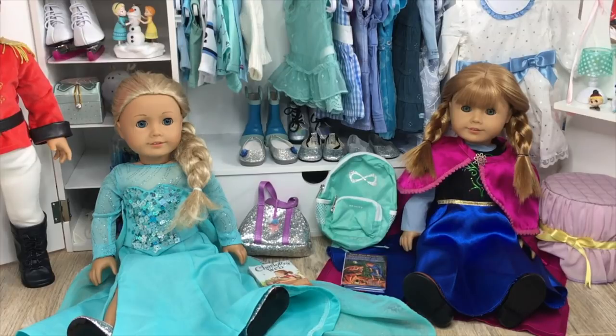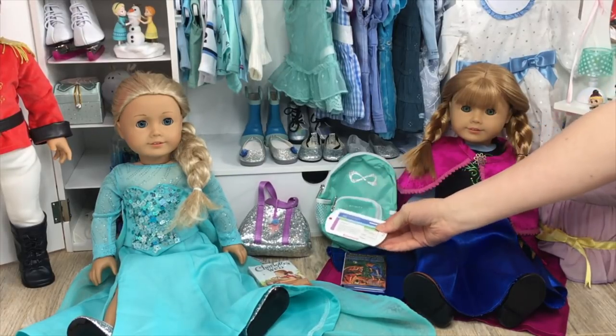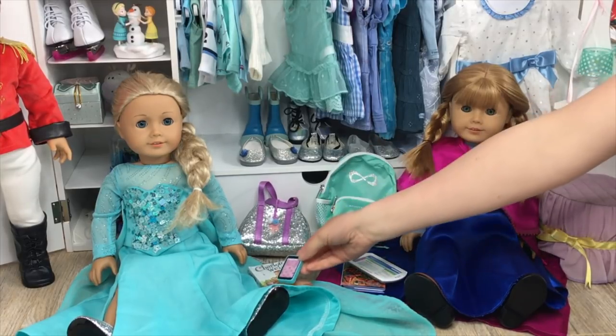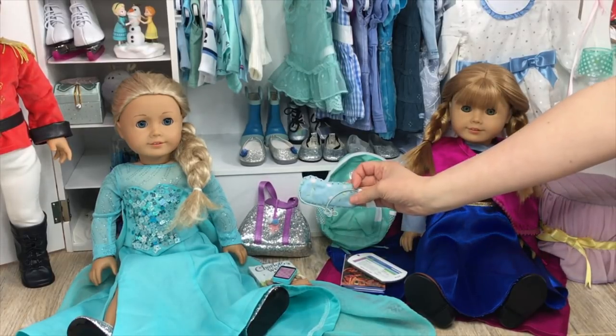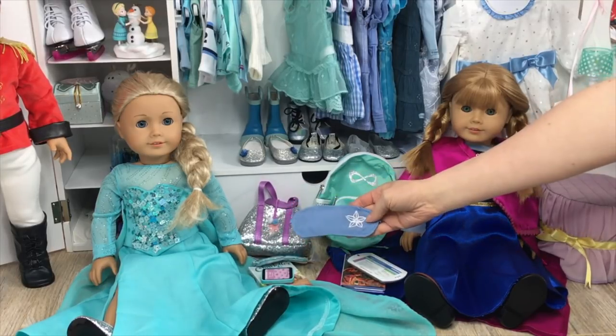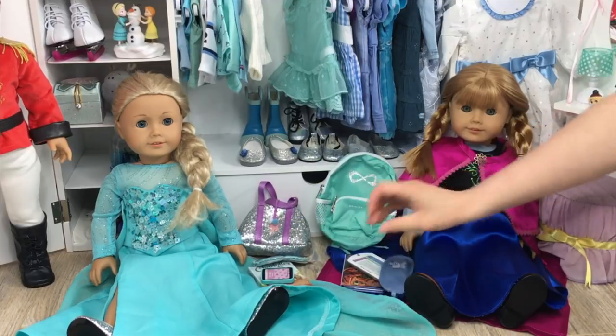They'll both be bringing an electronic device as well. So we have a tablet right over here that will go to Anna. And then as for the phone, that will go to Elsa right over here. They'll both be bringing eye masks to the sleepover as well. This one says Sweet Dreams, and there is a really fun flower design at the back. That one will go to Elsa, while this one over here has a really fun star design or a flower design, and that one will go to Anna.